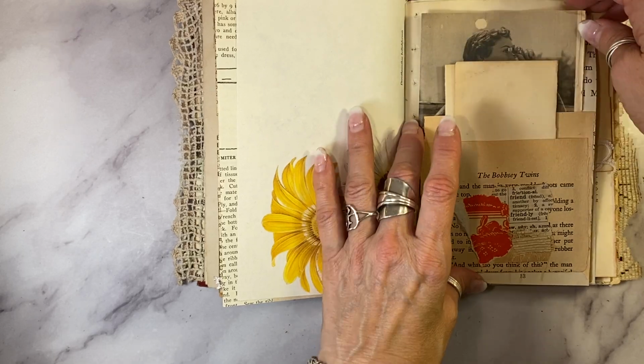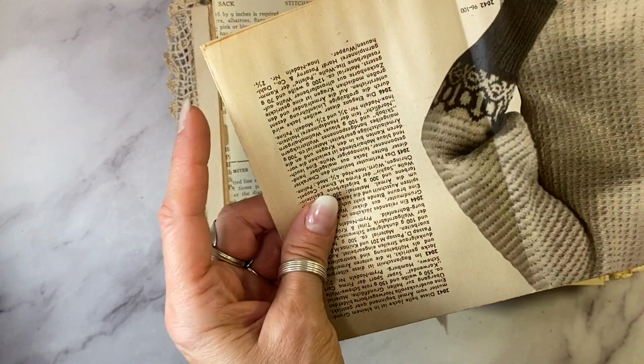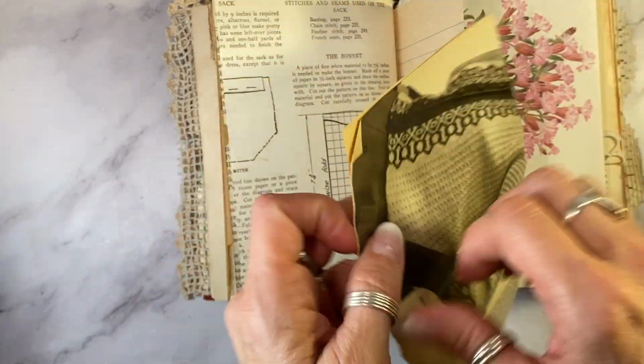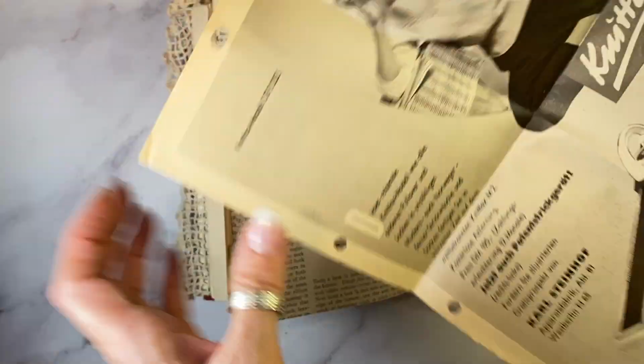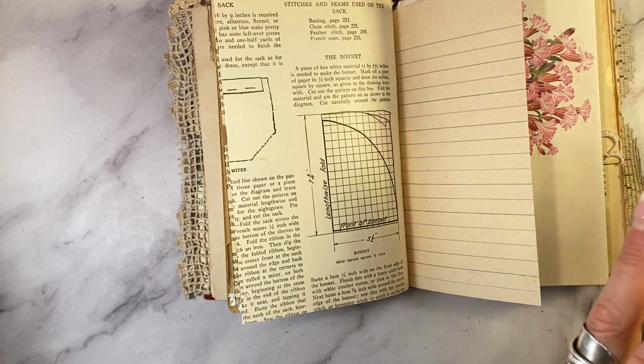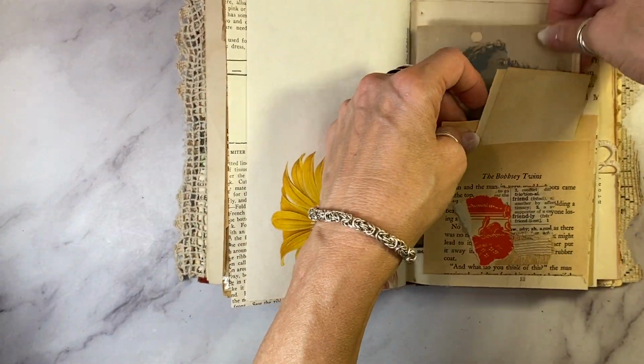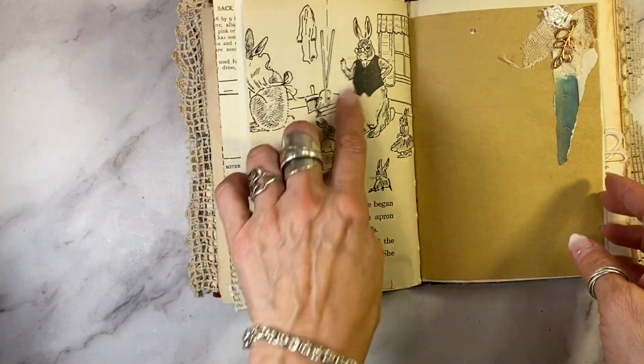Bobbsey Twin Pocket from the 50s. And then this is a great 1950s magazine page. It is actually German. They had just the most fabulous fashion pages. Look at how beautiful that is. Oh my gosh, I'd wear any of those sweaters right now. Just amazing. So much fun to look at. It's just like a little journey through history, isn't it?